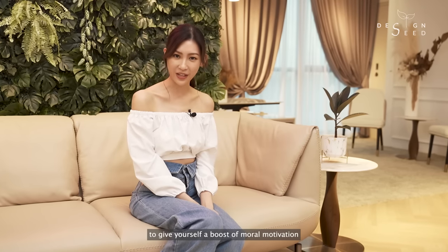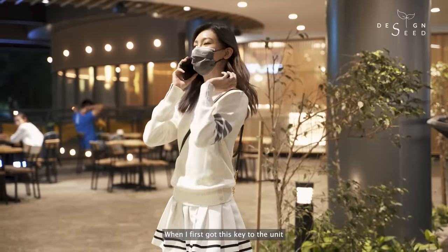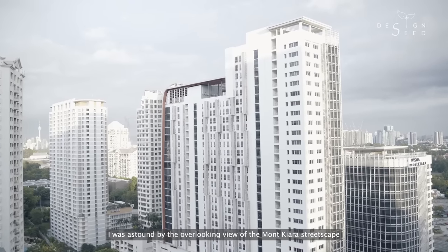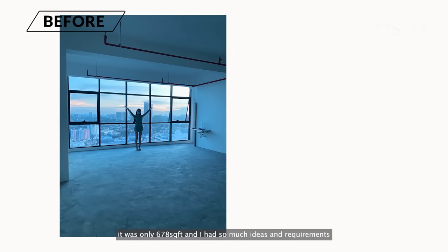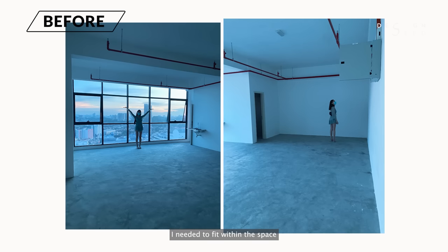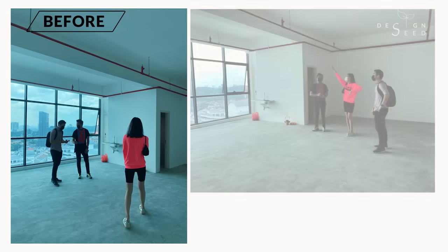There comes a point in time when a proper workspace is required to give yourself a boost of morale, motivation, or a boost to your own career growth. When I first got the key to the unit, I was astounded by the overlooking view of the Mont Kiara streetscape. The unit wasn't large, only 678 square feet, and I had so many ideas and requirements I needed to fit within the space. That was when I knew I needed to hire an interior designer.